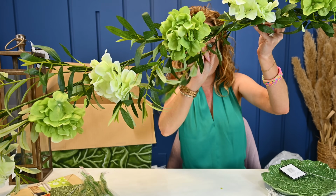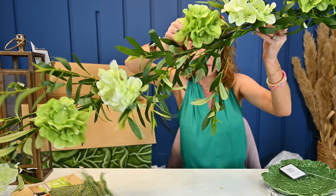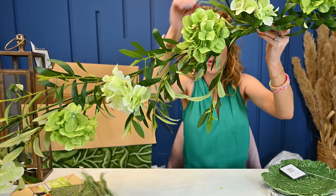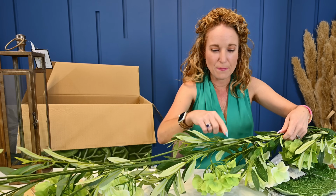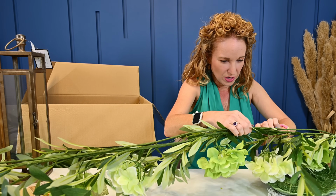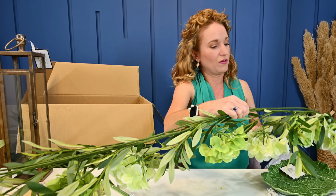So everything is pretty wired. See me moving this, see me moving this. I'm going to move this hydrangea. Look how much I can move it. Everything is wired and very easy to ship. Even the back of it, the way it's put together, you can re-angle it. It's super, super easy to fluff.